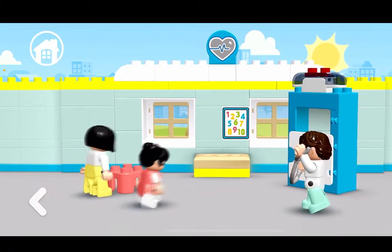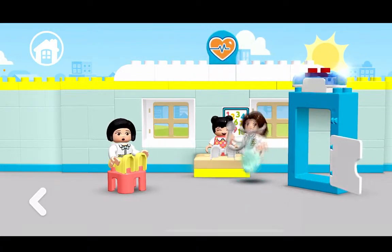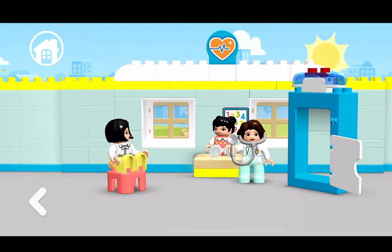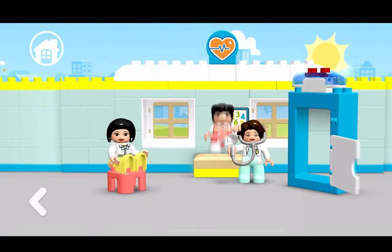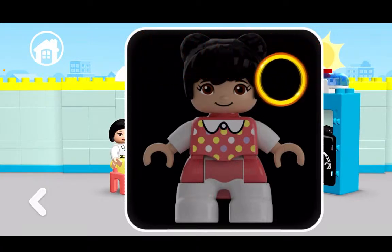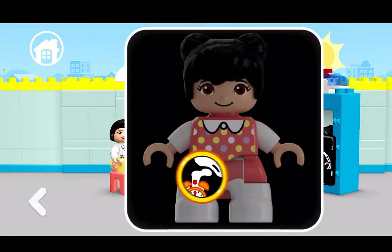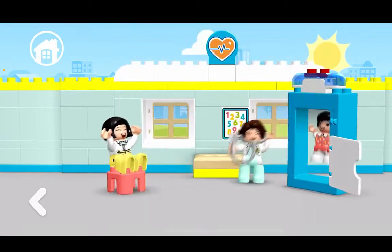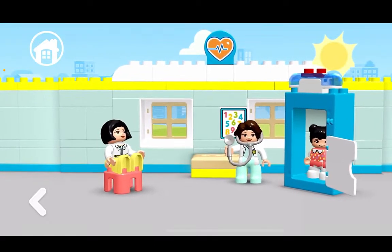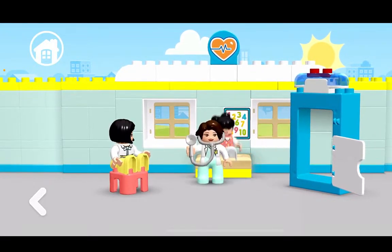Let's see, what's next? Here, doctor, we listen to the heart. Please, doctor. Oh no, what is it? Okay, we need to do an x-ray. Go to the cabin, girl. And we need to find something. Looking. Oh! It's a clock! Yeah. We found the clock! Let's see what's next.